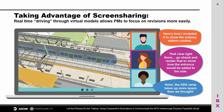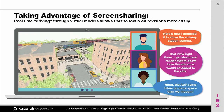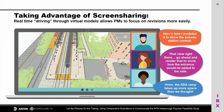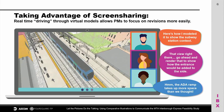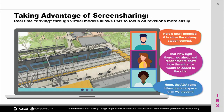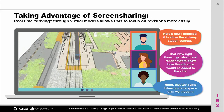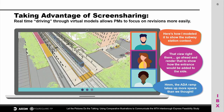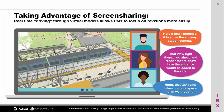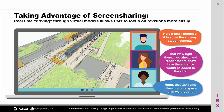But if I simply drive through the model while the PM's reviewing, that forces them to engage, so they're making comments as they see something instead of promising to review something down the road. It allows them to spot problems earlier in the design process, so I can fix them before going on to polished renderings. For example, they say, oh, wait, that staircase right there, the way we initially proposed it, that's not going to work. So we can fix that now before we show something like that to the public or end up redoing renderings right before the public meeting.